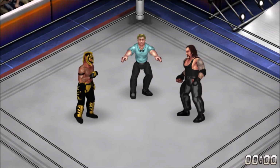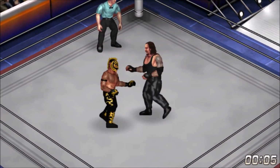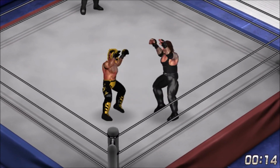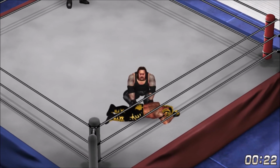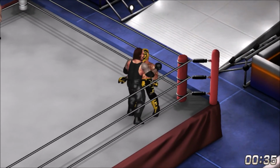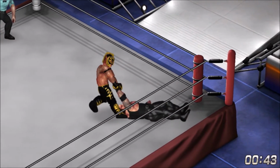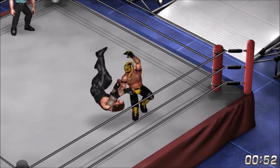The Undertaker certainly has a huge size and weight advantage over Mysterio, but Mysterio, just like Spike Dudley, who we saw earlier, has always been the underdog, but always been able to prove people wrong. Undertaker, of course, winning the test of strength now. Irish whip to the corner, and Mysterio with the hurricanrana on The Undertaker. He also gave him a good fight back at the Rumble 2010.